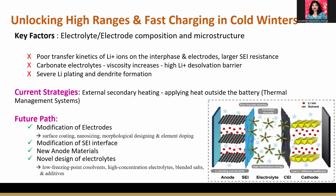So looking at the science behind it, unlocking high range and fast charging for lithium ion batteries in cold winter is a challenge. The root of this problem lies in the fundamental battery chemistry and the physical properties of the materials involved, such as the composition and microstructure of the electrodes and electrolytes. Lithium ion batteries struggle in low temperature due to factors like sluggish lithium ion kinetics at the electrode electrolyte interface, increased resistance from the solid electrolyte interface or SEI layer, and increased viscosity of carbonate based solvents.